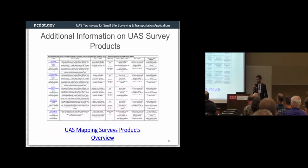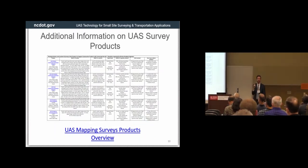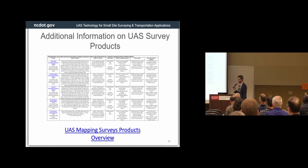Anyways, that's all I got. Again, come talk to me. Come talk to Richard Green right here, the unit head of photogrammetry, if you have any questions about any other products that we can provide. But I'm going to pass this on over to Joel Gulledge with Location and Surveys.